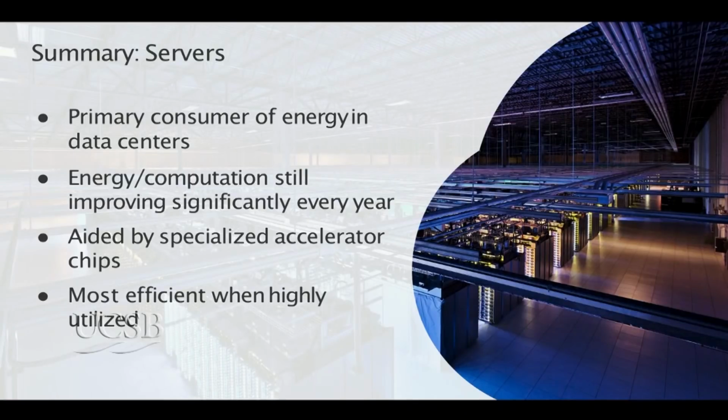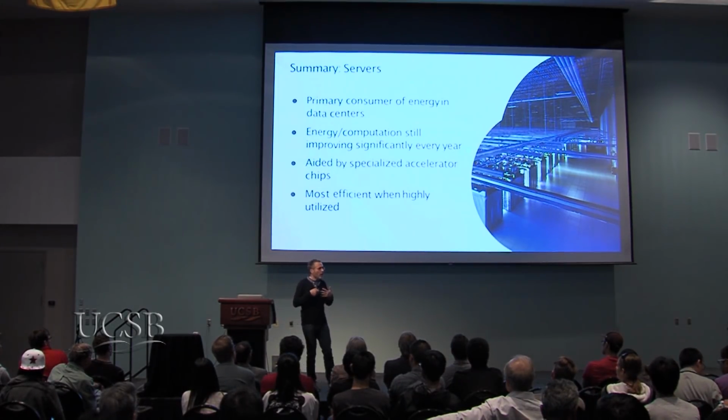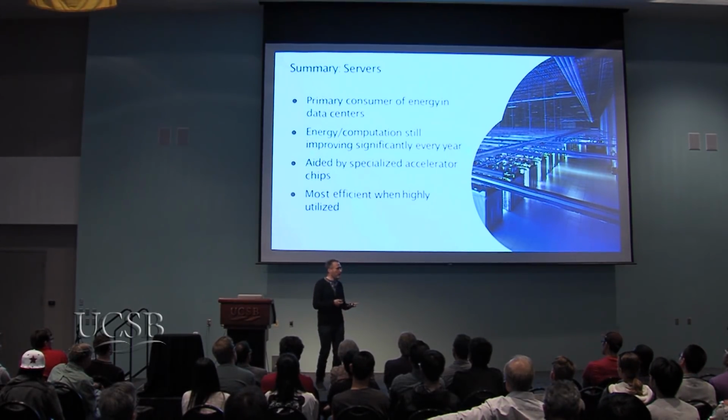Okay, so to summarize servers, obviously that's what actually uses the energy, and the data center overhead is on top. It's still improving quite a bit. If you have a server, then typically, let's say 4 years later, you have a server that uses much less energy to do the same amount of computation. So you tend to actually throw away the existing server. So you still have a fair bit of improvement, certainly much more than the improvement in physics around the data center. We have specialization that really helps energy efficiency. And I didn't talk about it as much, but all of these things actually are most efficient when you actually use them, right? It's very hard to be efficient if you have something sitting there that doesn't do something useful.